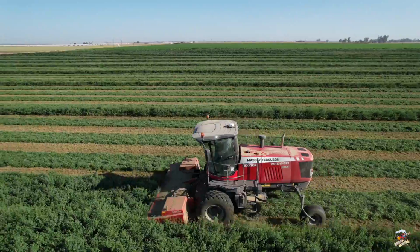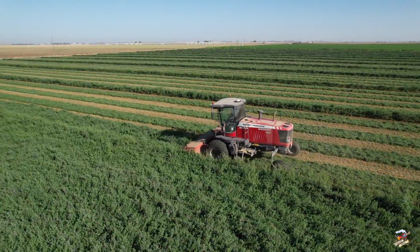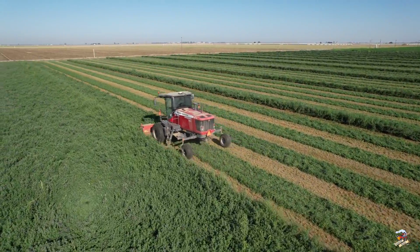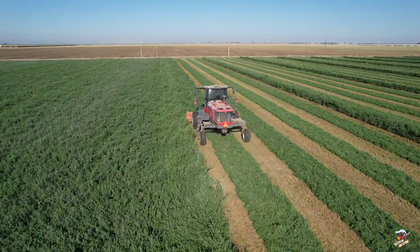They were going to demonstrate a new Deutz-Fahr 8280 tractor in a Krone big square baler, but they were mowing with this Massey Ferguson / Heston WR 9980 self-propelled disc mower conditioner, so I thought I'd get some drone shots of it. This is all irrigated alfalfa out here.